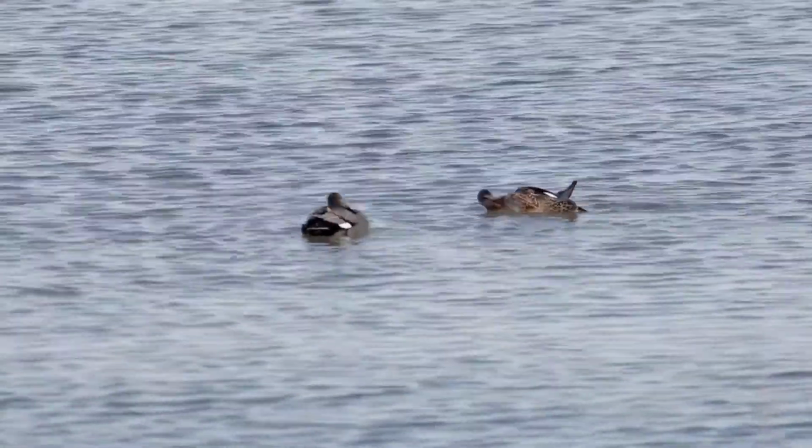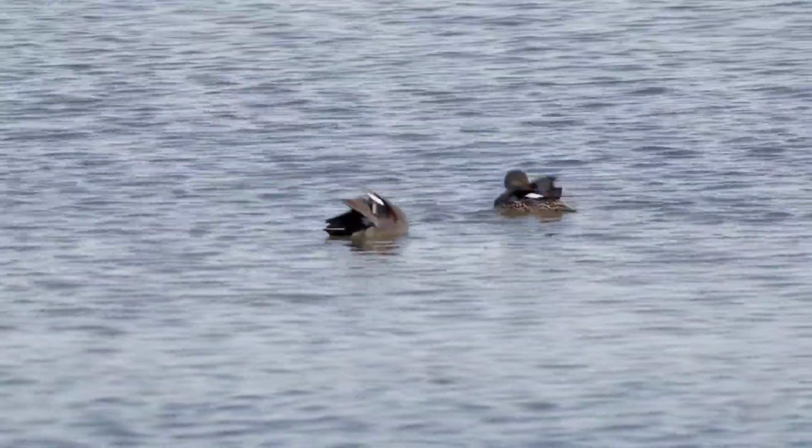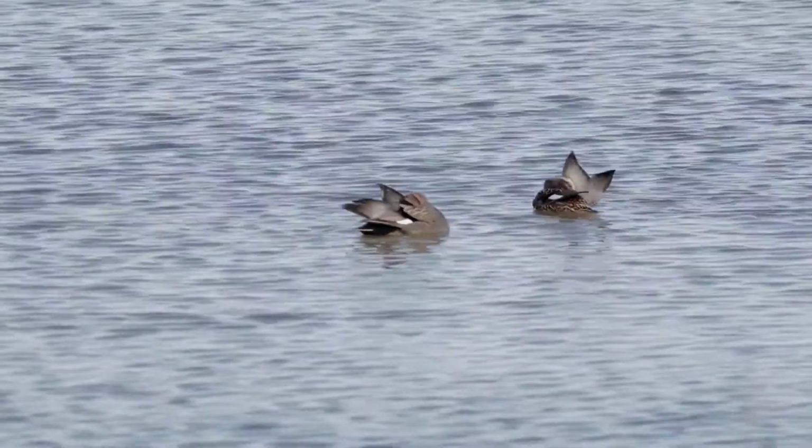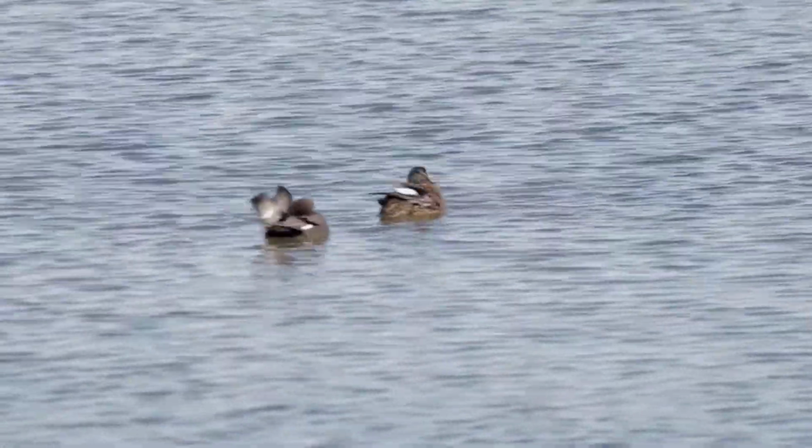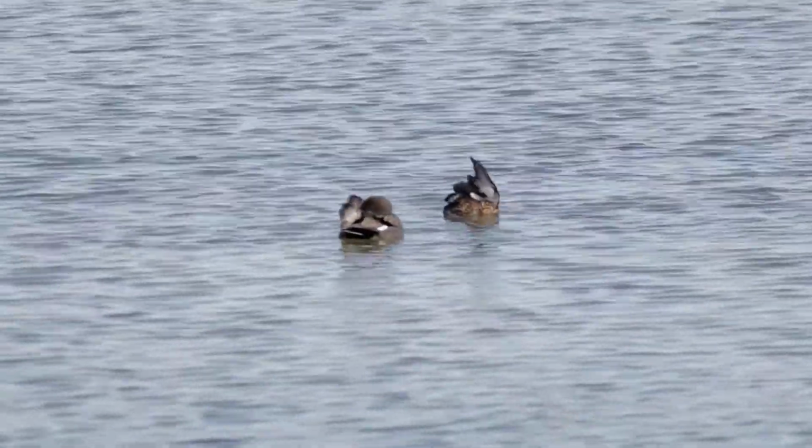A pair of gadwall were also having a wash a little further out. This is one of my favourite ducks, and I have a soft spot for what I think is a very underrated species. It has wonderfully finely detailed plumage if you're lucky enough to see them up close.